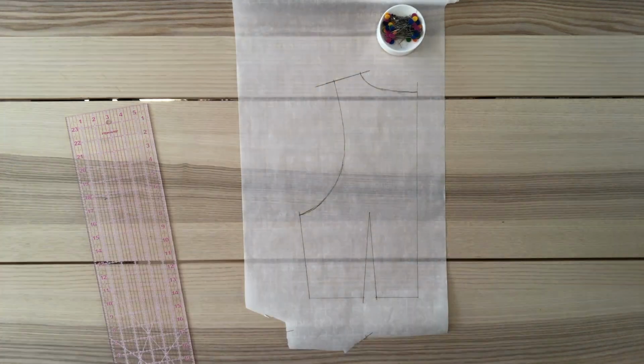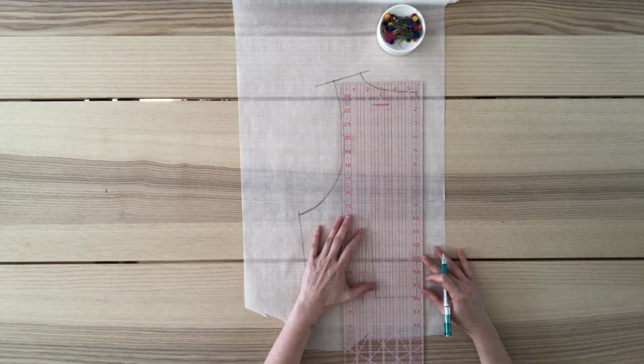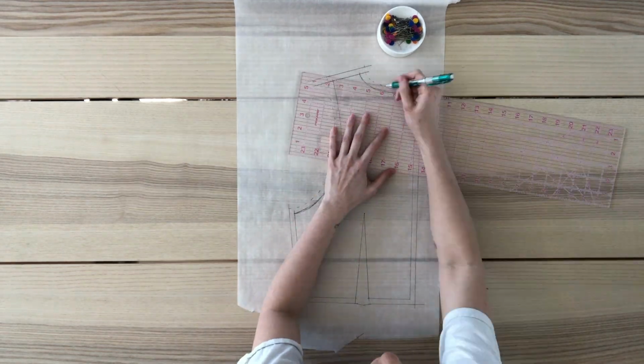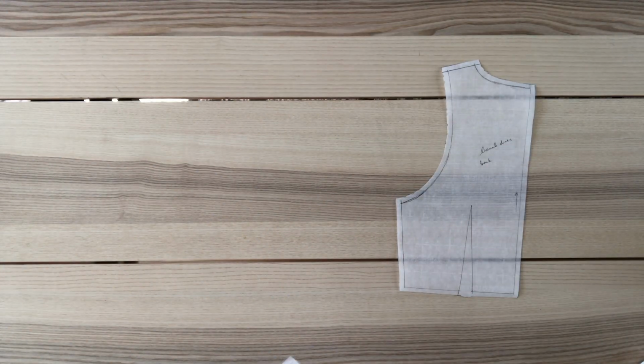I'm adding seam allowance to the center back because I haven't decided if I want to install my zipper closure in the back or in the side. Continue to add a 1/2 inch seam allowance all the way around and cut. Here is what all of the pieces for the top of the dress should look like. Moving on to the skirt.